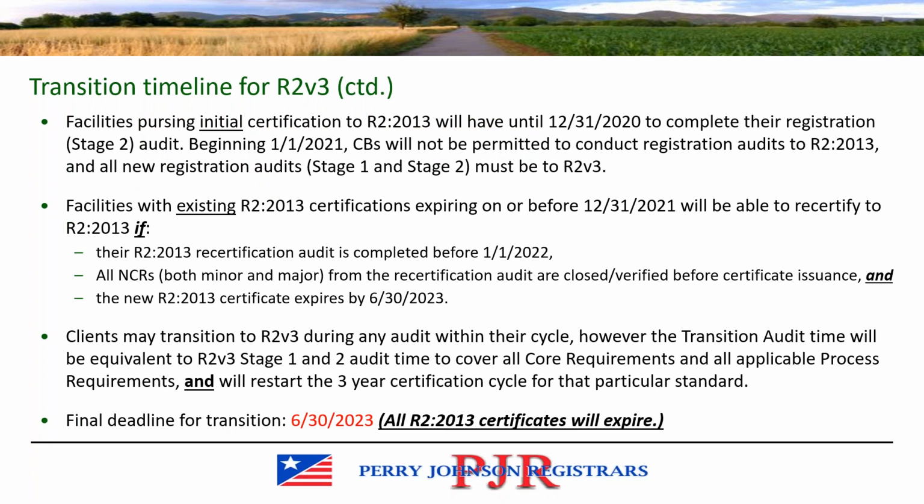So the transition information in Advisory 22, again, is based on the expiration of the certifications. Facilities pursuing initial certification do have to be audited to R2V3 at this time. We are no longer able to audit to R2 2013 for new registrations. So I can see this verbiage is a little bit outdated, and I will update that before we publish these to the website, but we are clearly beyond the January 1st deadline. So we're currently only doing stage 1 and stage 2 registration audits to R2V3.